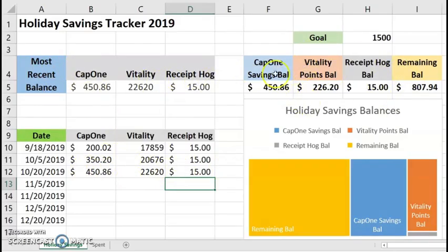And then over here as well, the Capital One savings. Again, I'm just putting money into that savings account, and then I withdrew a little bit for the recent purchase I made. So the Capital One sits at $450.86. The Vitality points balance translates to over $225 in gift cards. The Receipt Hog is at $15. And so the remaining balance would be $807.94 to save, because it's based on this goal of $1,500.